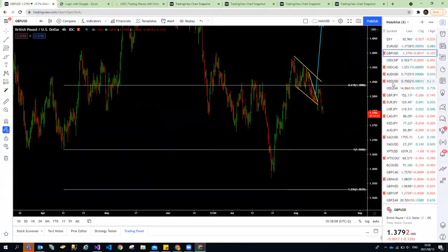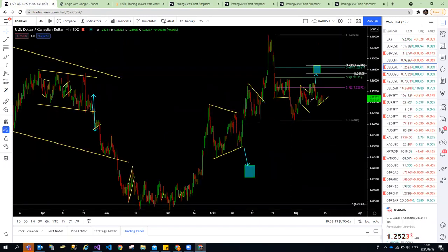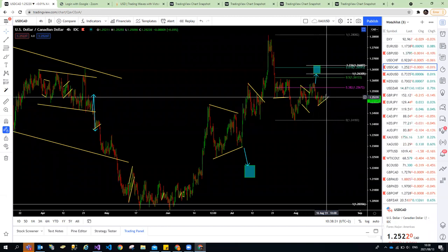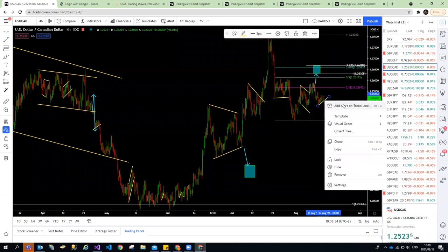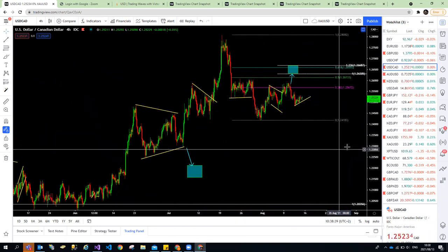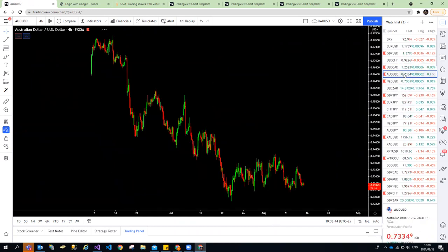You can see the focus here on US dollar CAD was for this to push up higher, back down, and to continue lower. So we are currently here. So watch this. You can even put an alert under this lower boundary here so that you can get a reminder when it crosses the line. I want to add an alert so that when it crosses, I check it again. That is US dollar CAD. It's not breaking down as yet, so just keep an eye on it.